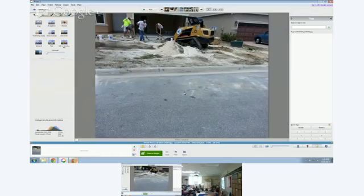So that was a saw. They were cutting the curb. You can see here the cut marks. And then they chisel it out so that way they can make the driveways go nice and smooth to the road.